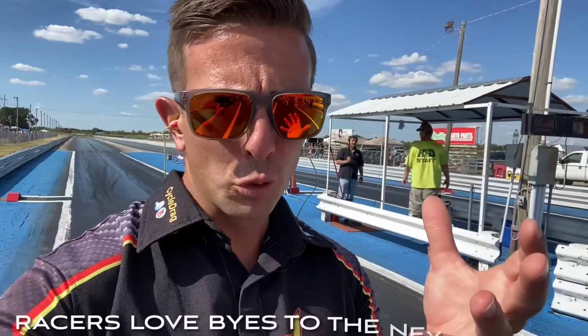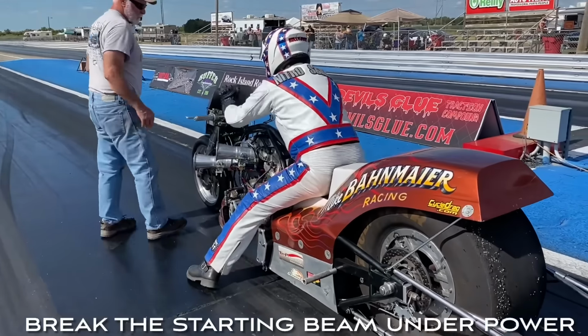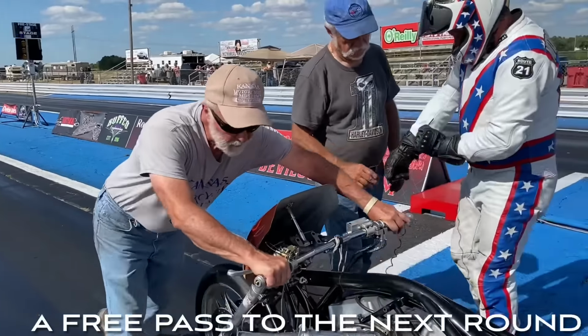Guys, remember in professional drag racing, the standard for pro class is typically 90 minutes to turn them around. That's because they have to do so much maintenance, and that is if they don't break anything. If they break something, it could get more lengthy than that. So when you have a bye, all you have to do is break that beam under power, and you go to the next round. A lot of times these teams love it because they can sit back, relax, sip on some Gatorade, and get ready for the next one.